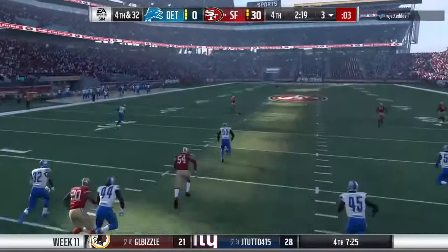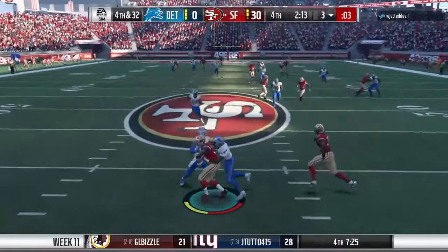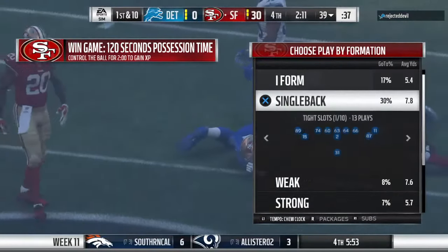So a short drop, but he's able to get it out, and this is a good kick. Let's take it inside his own 40. 51 yards on the punt there. And the Niners will go on offense.